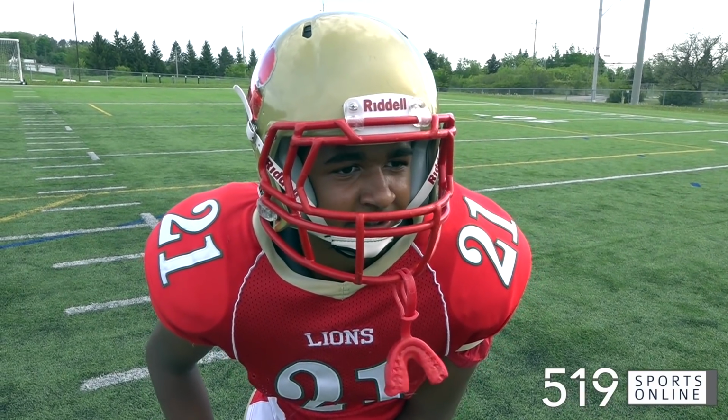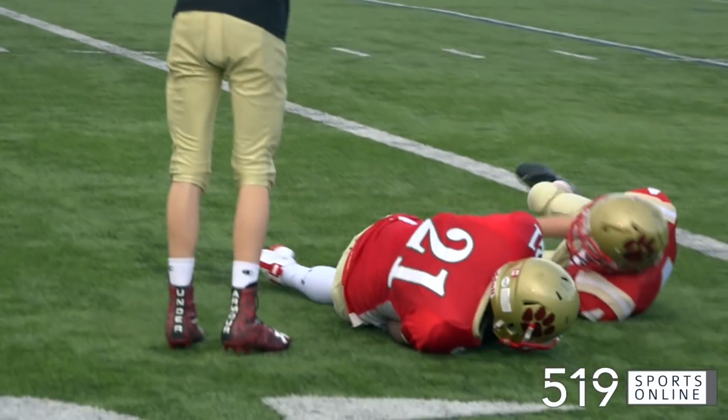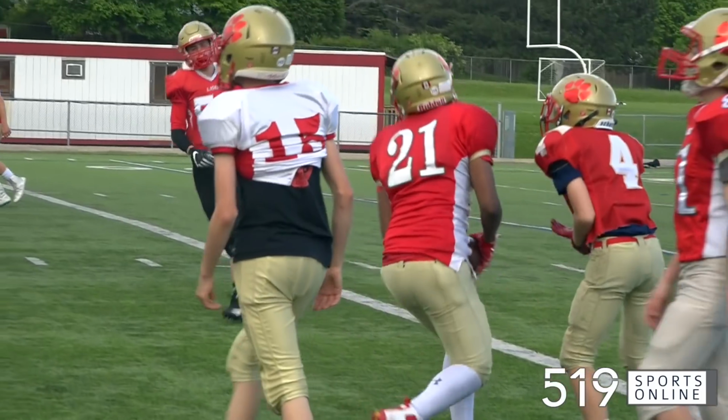I'm feeling comfortable. My brothers are doing what they're supposed to do, allowing me to get my stats. I'm allowing them to get their stats. We're doing our thing, so that's what I feel like we do. He's got great speed. He's a little bit quieter as a defensive guy, but he flies all around the field. You see him, if there's a tackle being made, you see him around the football.